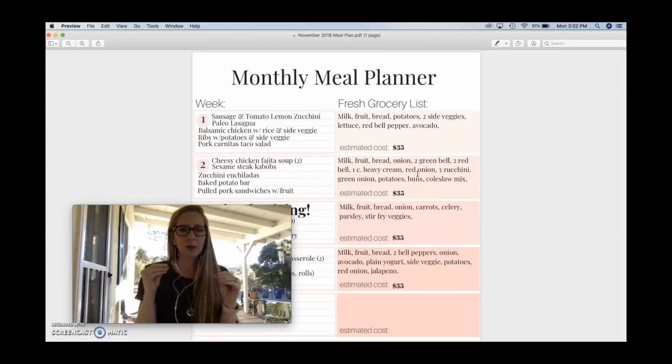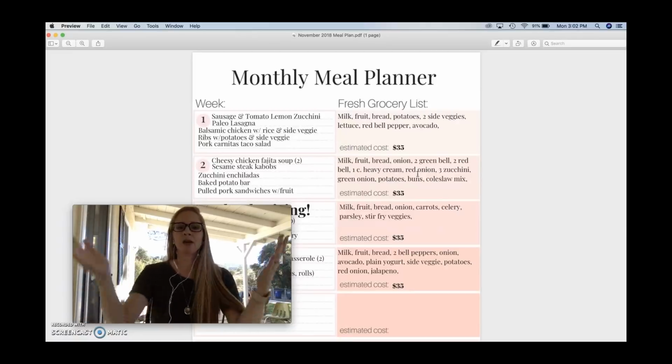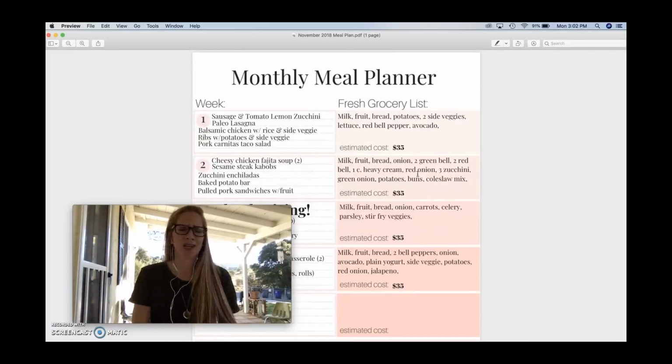So it takes a little bit more prep work all at one time, but it actually saves me so much time throughout my week and so much stress. It just relieves so much stress. I can't fight for monthly meal planning enough.